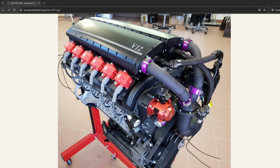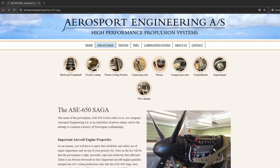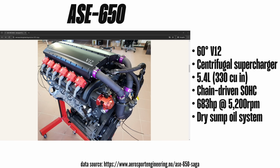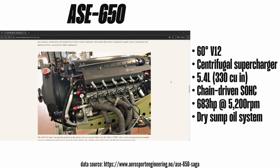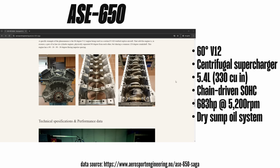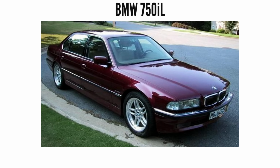Another modern V12 example is from Norwegian company Aerosport Engineering AS and is a supercharged 60-degree V 5.4 litre chain-driven single overhead cam that outputs 683 horsepower at 5200 RPM. The engine is based on the BMW M73-B54 as originally found in the BMW 750, produced from 1993 till 2002.